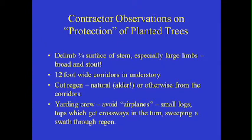We asked the contractor for some of his observations. To limb three-quarters of the surface of the stem, he had a felling contractor work for him who just went through and took off as much as he could walk to get up the stem. Then he had these lateral limbs like this, and it was like Velcro trying to come out through those stands. These long lateral limbs are slow to pull out and cause quite a bit of damage. On the 12-foot wide corridors, cutting the regeneration was his own fault. He admitted it, says, look, I should have felled those trees instead of trying to get through them.